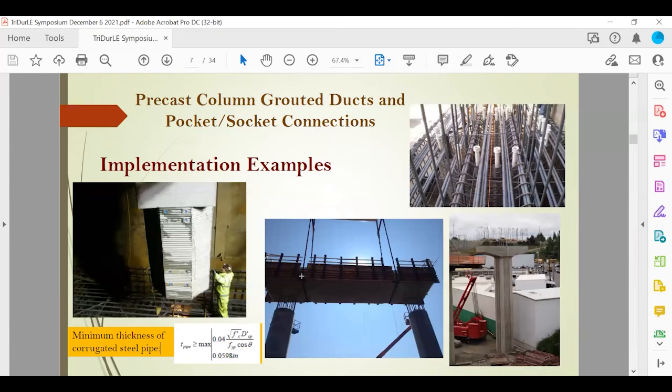Several projects that we have used this grouted duct connection in order to meet accelerated bridge construction. As you can see, the pier that takes probably weeks or so to be formed, put the rebar in, cast concrete and cure, could be done within a few hours, assembled on the job site.